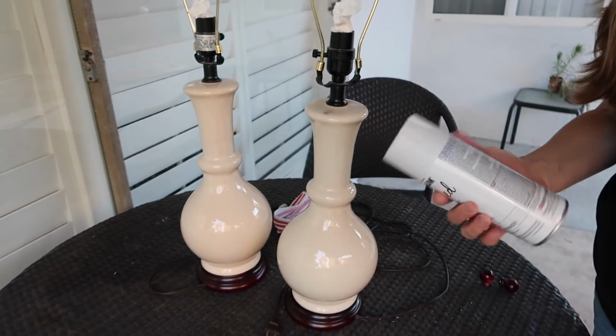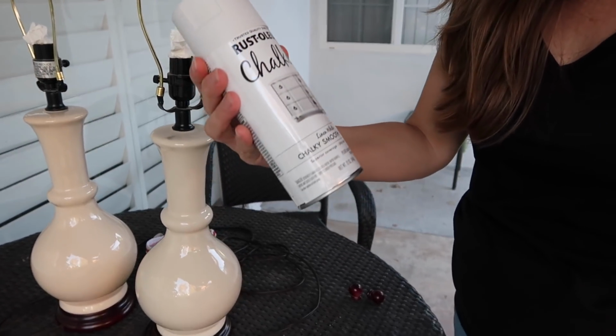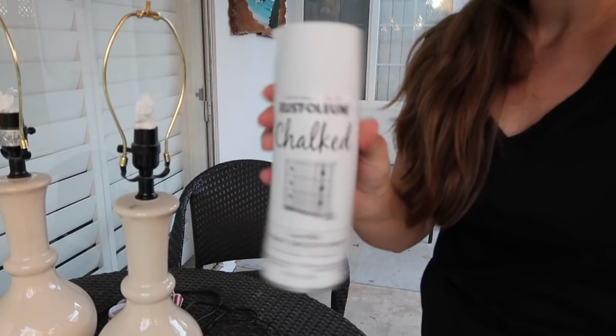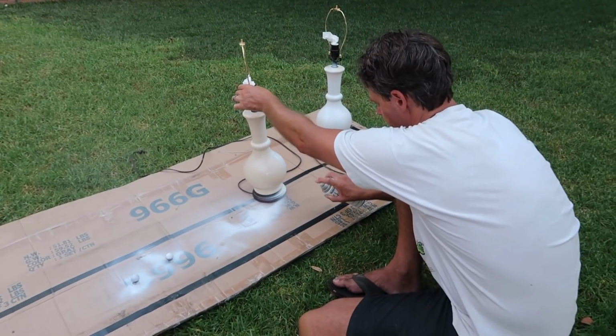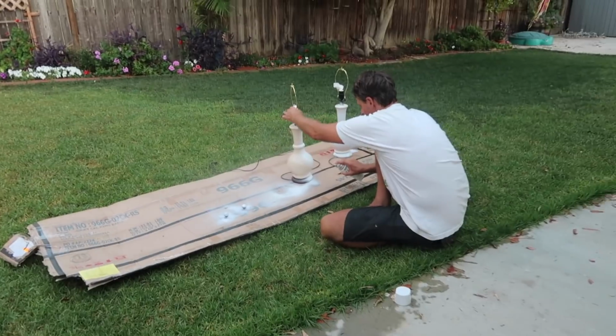After a ton of thought, I decided we're going to last minute spray paint these with this Rust-Oleum chalked white linen spray paint. They'll be fine. I just want to use something I have for now because I don't have time to go out and look for lamps, and honestly I don't want to be rushed through this decision.